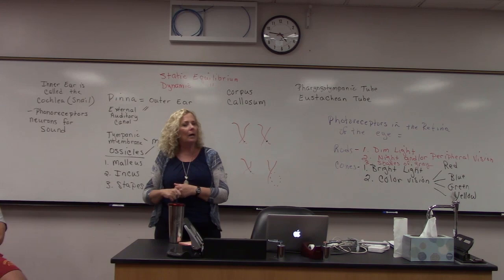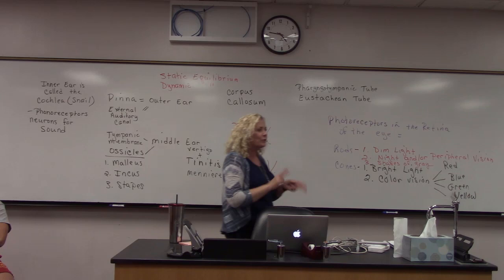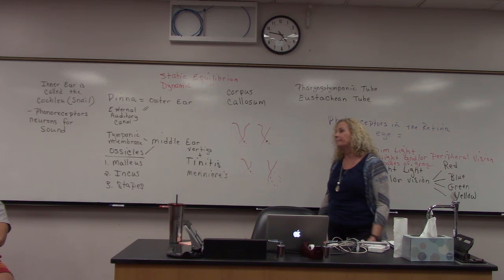Why it happens if you go up and down the hill, nobody's really sure. What those changes in altitude do to the neurons for equilibrium, but obviously it affects them. So you have to be really careful of that. Any other questions?